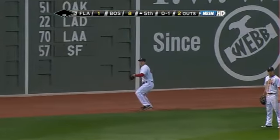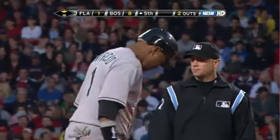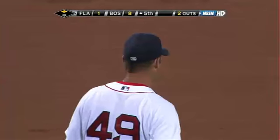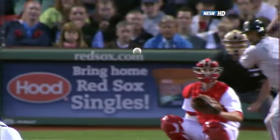High fly ball deep left field off the bat of Bonifacio. It's up and it's high off the wall. Played by Bay out there, and it's a double with 2 outs for Bonifacio. That almost got out of here. This ball misses a home run by inches, as it turns out.